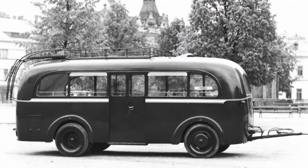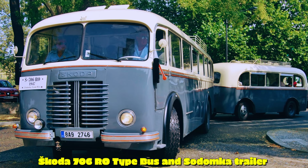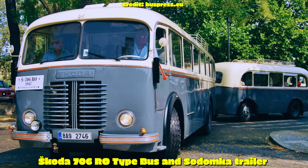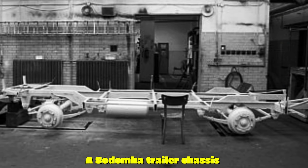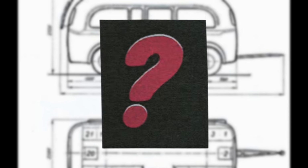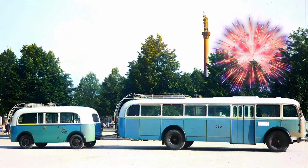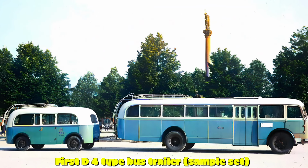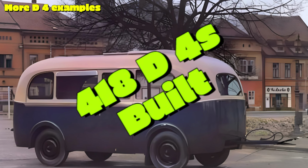Sodomka was known for its excellent bodywork, attention to detail, and elegance. Its trailers were not only functional, but also aesthetically pleasing, often matching the design of the powered buses that towed them. They were used on various chassis supplied by other manufacturers. But what would be the first large-scale produced bus trailer? Among the best known and most widely used were the Sodomka D4 type trailers, which quickly came under the Karosa brand after production and regime change began, of which 418 were built between 1949 and 1952.